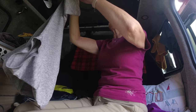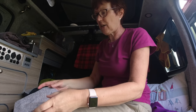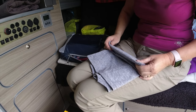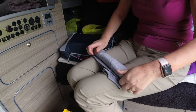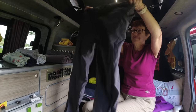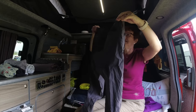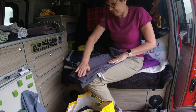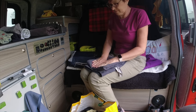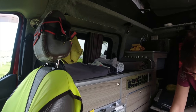So the secret is, when you're packing your clothes, keep one set of clean clothes that you don't wear until you want to do your drying. Yeah. And then the day you're doing your drying, you put your clean clothes on, and then you can wash everything out. My trousers, they get a hard life, don't they? Yeah. It's the way to do it.